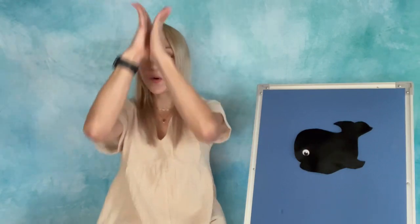Humongous whale, spouting in the water. Humongous whale, chomp, chomp, chomp. Burp. Excuse me, says whale.